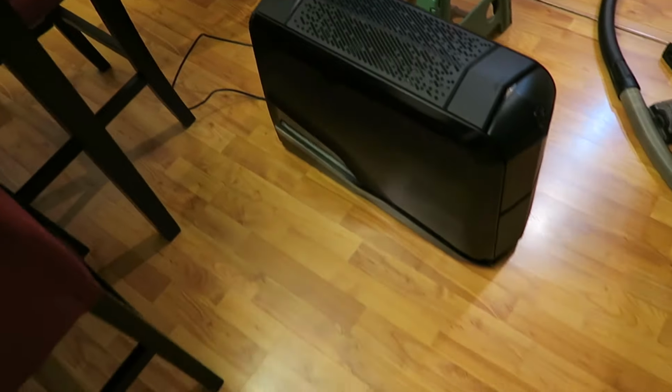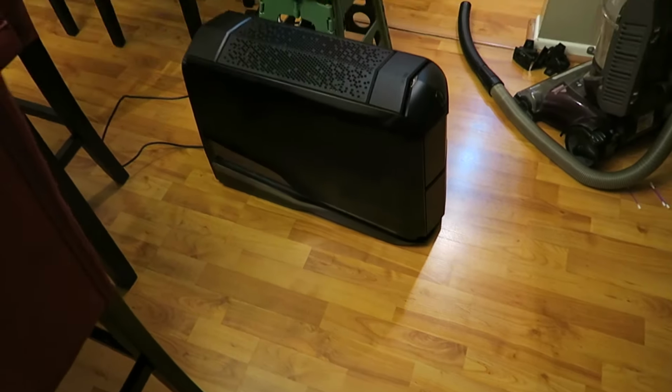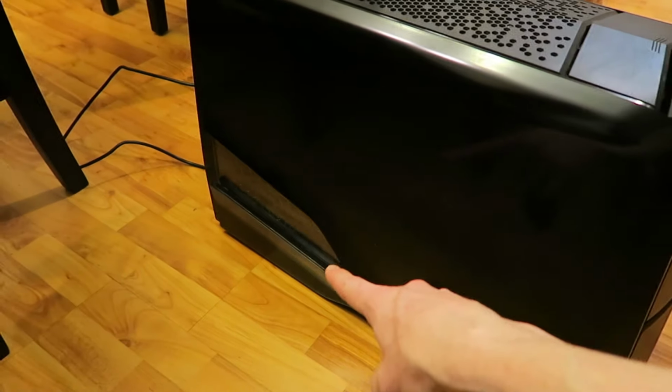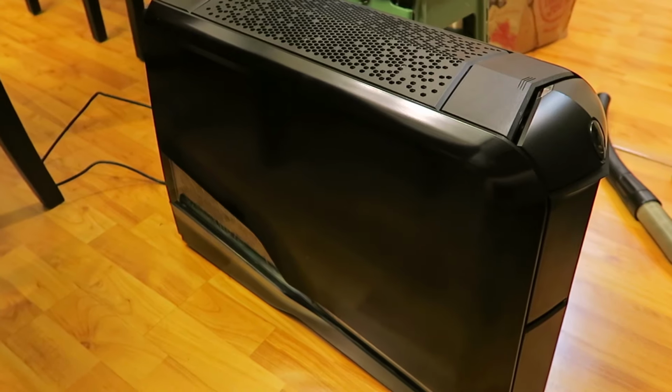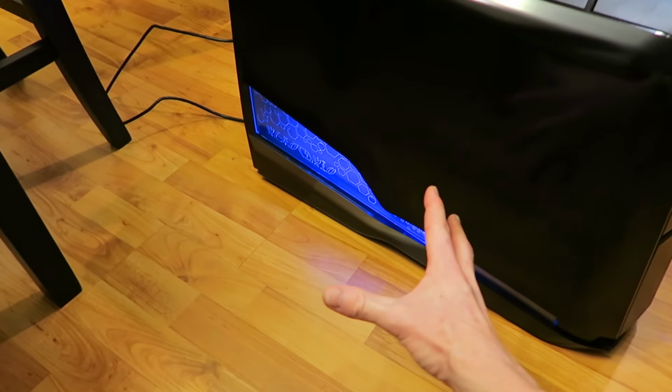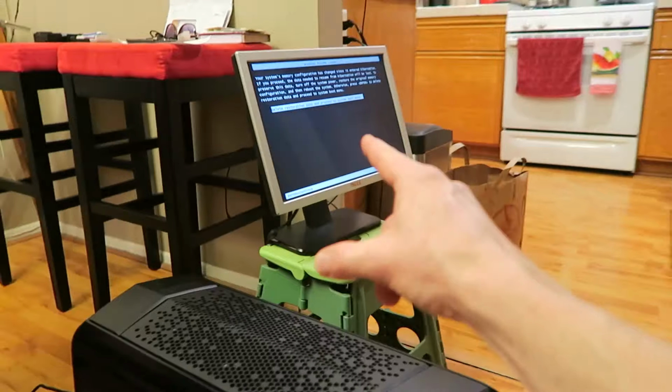I hear a fan. I hear noise. That might be the car alarm outside. Fan. Booting. No LED lights yet. Oh, ladies and gentlemen, it's alive. It's alive. Oh, wow. Oh wow, here we go.